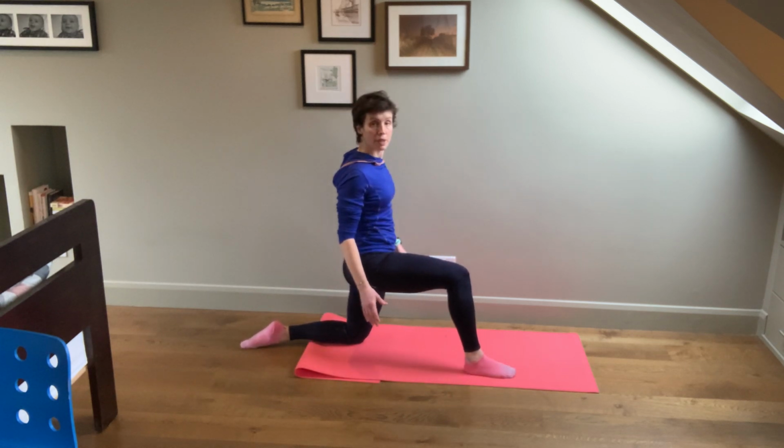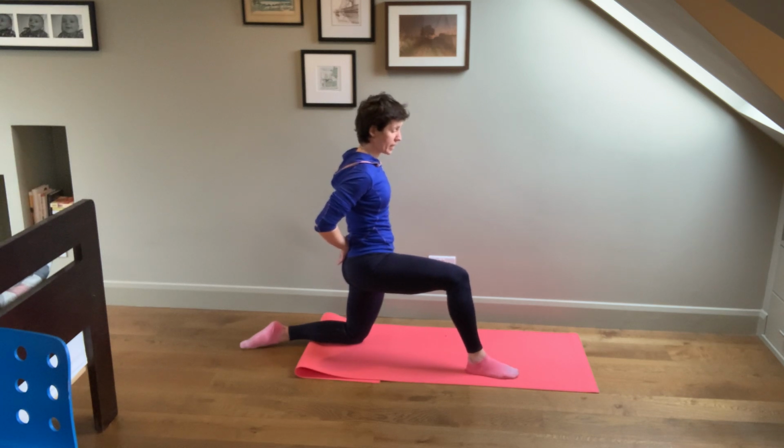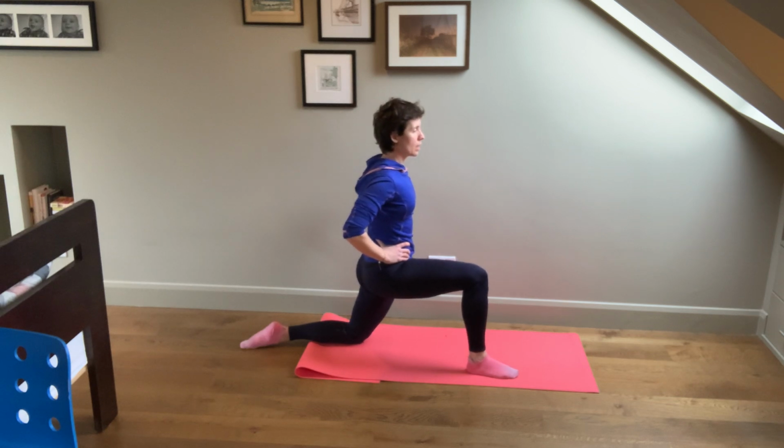So bring this leg forward. Now I'm going to get the stretch on my left side. Tuck the pelvis under, belly button in tight and hold it there. Breathe. And then let's do that gentle shift of the weight forward and backwards.